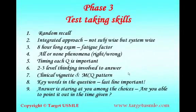Now phase 3, test taking strategies or skills. So you should be able to recall randomly, and it's not subject wise questioning. For example, the first question is not going to be from anatomy and the next one from physiology. It's going to be random from any system, from molecular biology to embryology to endocrinology. So you should be ready for the integrated approach and random recall.